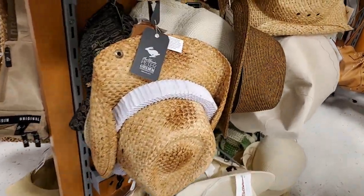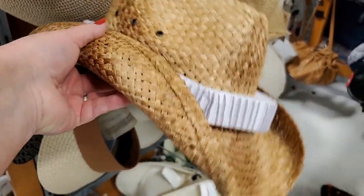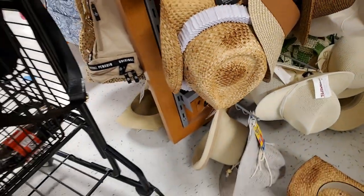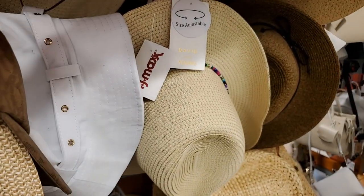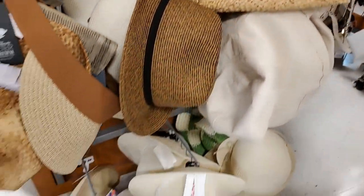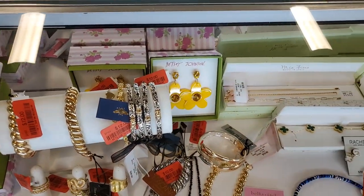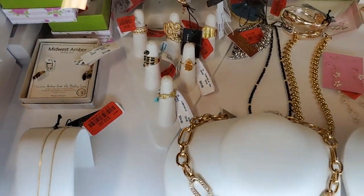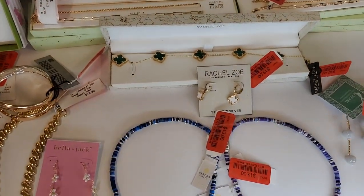They have a lot of really cute hats. I like this little cowboy hat one. It's cute. Let's see how much. That's 20. That's 20 for the cowboy hat. Cute. I like that black and white one. So many really cute hats for summer. Some clearance. I see some Betsy Johnson. The yellow flowers are 10. That's really good. Things on clearance. Rachel Zoe. Back there.